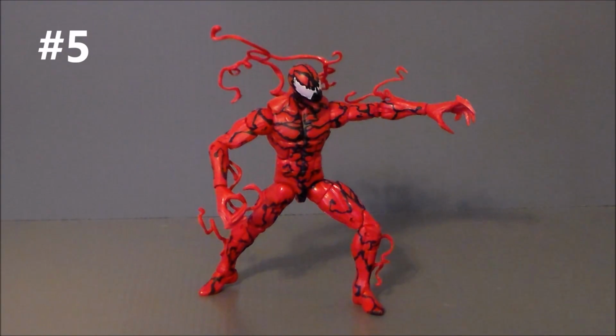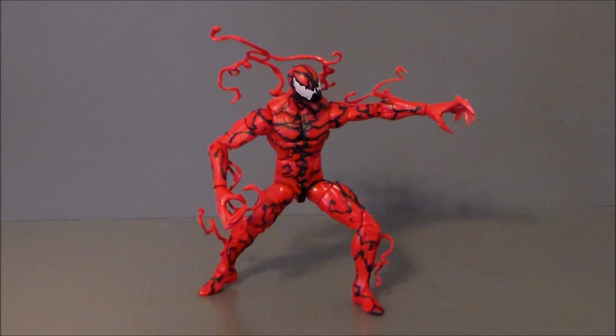Number 5 is going to go to Carnage. This is a Marvel Select figure that came out this year and has got to be the best Carnage figure that we have gotten to date. I adore this figure. I thank my good friend Josh from Transformer Society Club. He got this for me for Christmas, and I have yet to see one of these figures in the store. I have looked and looked and looked the entire year. I've never seen this one, and I've never seen the other one.